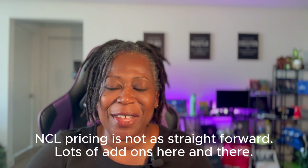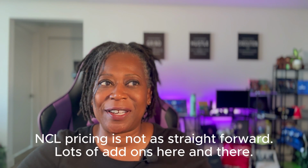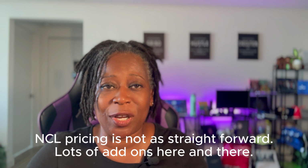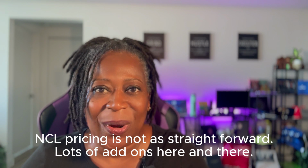Now, considerations for NCL. Well, first of all, if you use Wi-Fi, I know they have Free at Sea and Wi-Fi is included, but it is not unlimited Wi-Fi. So if Wi-Fi is important to you and if you use premium Wi-Fi, well, you're probably going to have to purchase additional Wi-Fi. Also, the dining. For solo cruisers, if you get that solo cabin, it doesn't include specialty dining every single night. So there is a limit to the dining, there's a limit to the Wi-Fi.